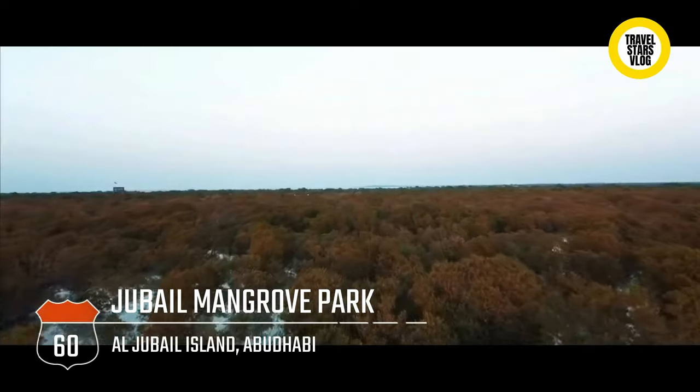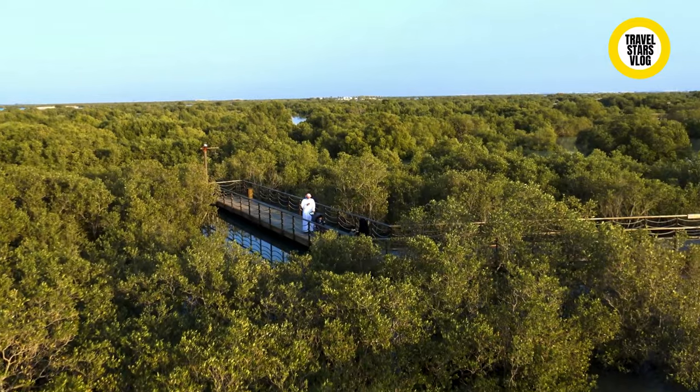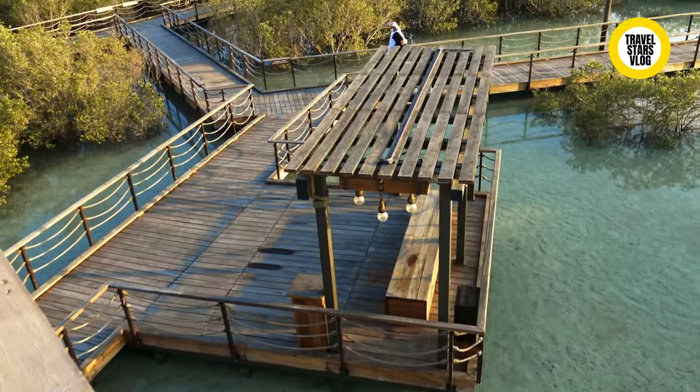Number 60, Jubail Mangrove Park. The new attraction is located on Jubail Island, located between Saadiyat Island and Yas Island. A floating platform with netting is also on site, where you can take a look at the marine life underwater.